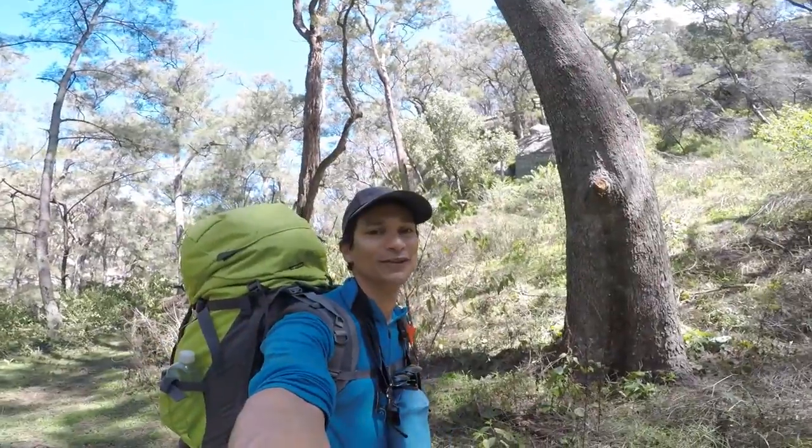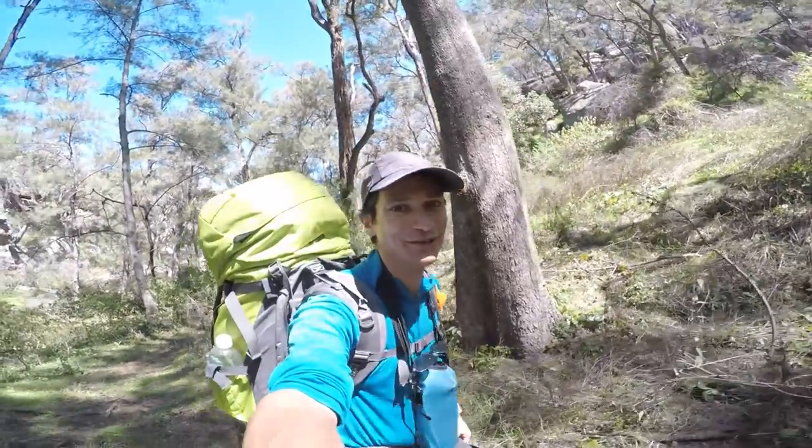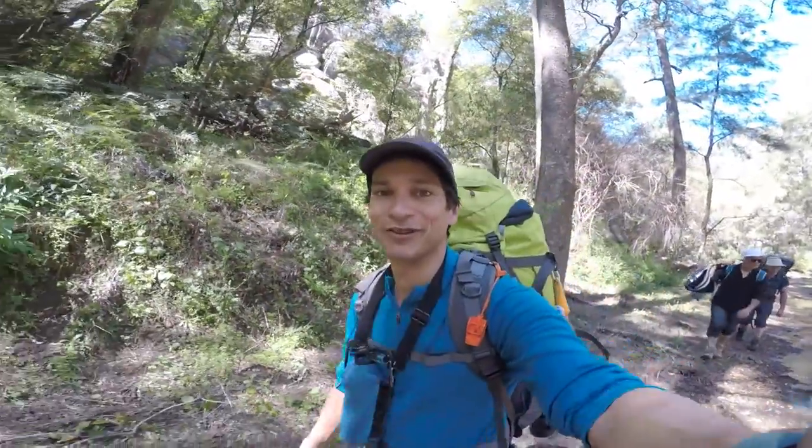We're going to be self-sufficient on this trip. We've got our tents, sleeping bags and food, everything we need for a weekend. These waterproof boots and gaiters are handy for these creek crossings. It's a bit deeper here.